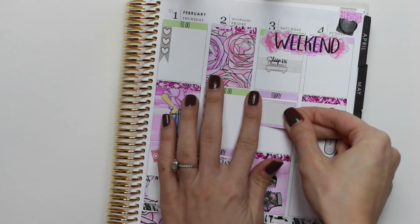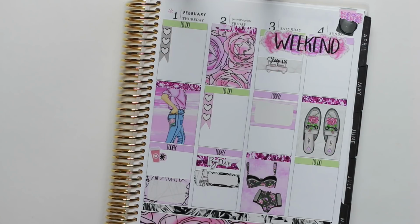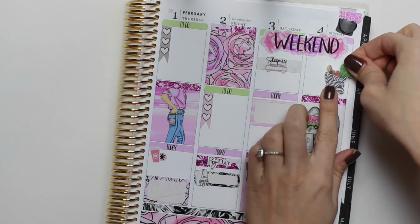I do end up moving back to Friday really quickly. It is a payday for me, so I pulled in one of the gem flag stickers and I layered the payday sticker that came with the kit over top of it.